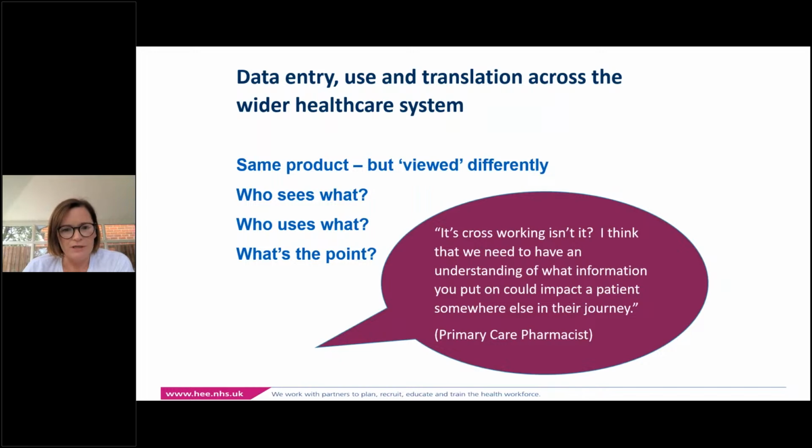And that really came through in terms of, actually, what do people see and who uses that? As I say, even though it's the same product, why are we all looking at it differently? So that was really quite interesting. And a primary care pharmacist said, it's cross-working, isn't it? I think we need to have an understanding of what information you put on, and knowing and understanding that that can impact a patient somewhere else in the journey. So there was a real sense of concern about that.